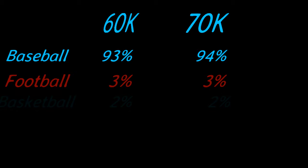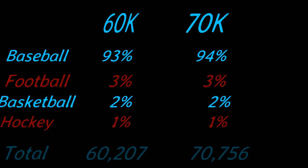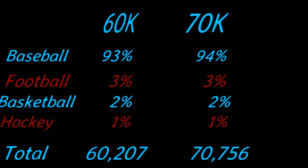First off, we're looking at our basic distribution of cards among the sports. Baseball has gone up 1% to 94%. Football stayed the same at 3%. Basketball still at 2%. And hockey still at 1%. So not a lot of changes with the different sports. As you can see, we had 60,207, and now I currently have 70,756.